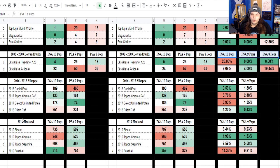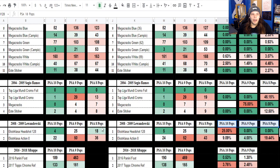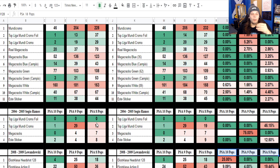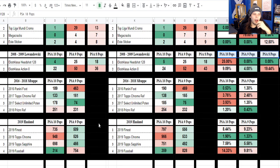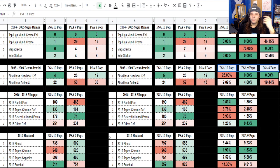So it's a lot harder to really nail down that. I think what I'm tracking right now is a real good example of what the med to high-end soccer looks like, because that's what's really going to be getting graded during this time where PSA is a little bit expensive. But looking down at the bottom, we have Haaland and Mbappe. So we'll start with Mbappe.